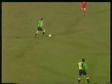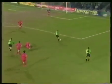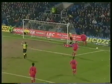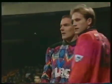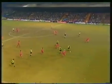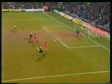Kanchelskis, Parker, Keane. Dublin, Keane, McClare, got away from fear, he's got 2 in support, oh! Almost deflected into his own goal by Warren Barton. Little change of gear there by Manchester United. McClare suddenly in the clear.